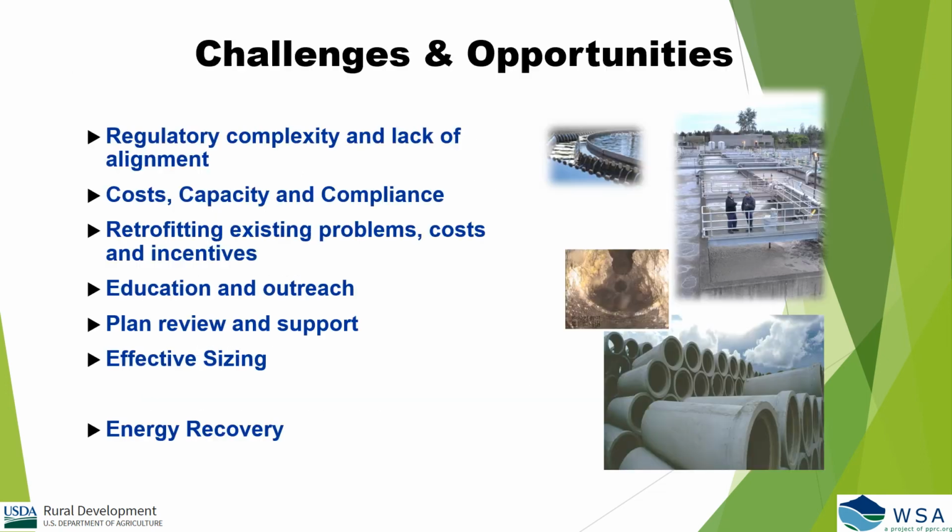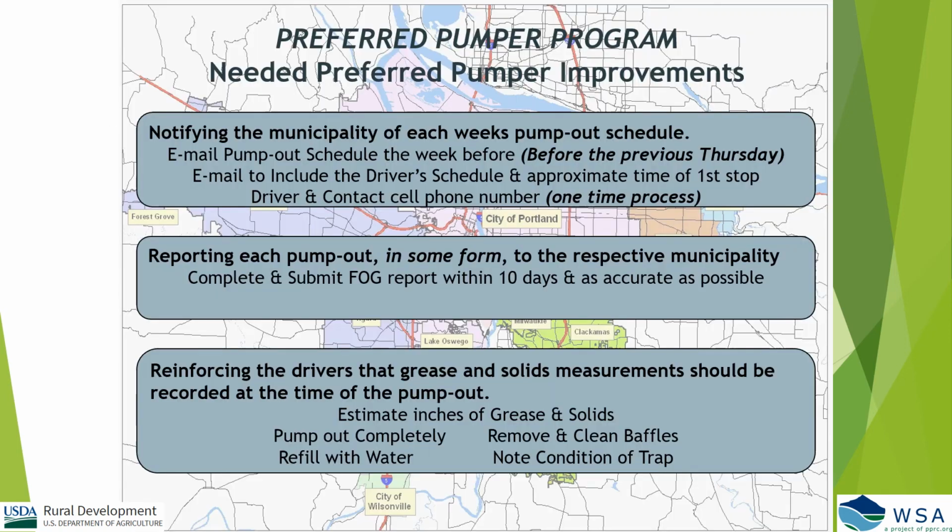them appropriately. Now, I know this isn't easy, and from past experience, we want to make sure you understand barriers we have experienced before to help you avoid these issues, such as regulatory complexity and lack of alignment, costs, capacity, and compliance, retrofitting existing problems, costs and incentives, education and outreach, plan review and support, effective sizing, and energy recovery.